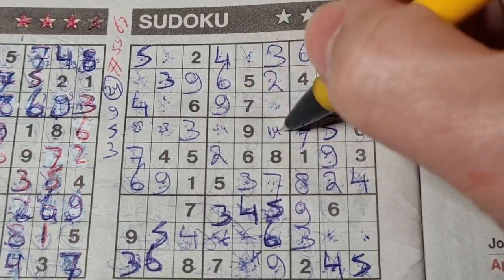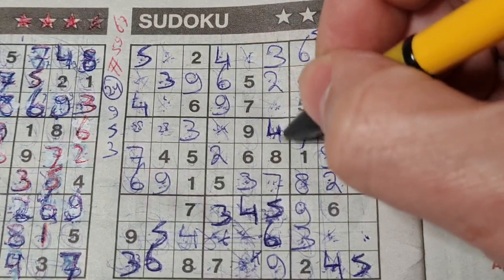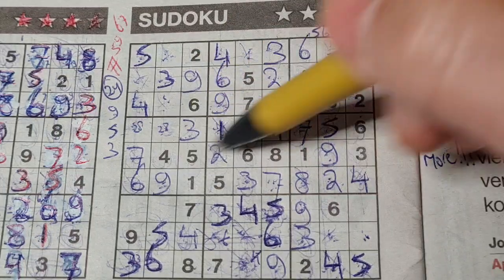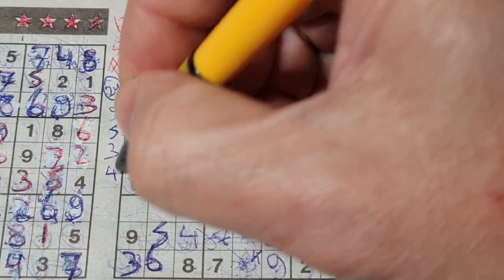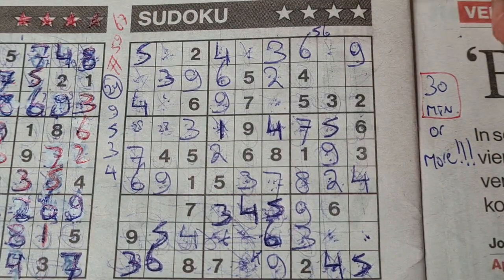I've marked those 2 boxes, it'll be the 1 and the 4. We have a 4 now in this column, so no 4 there. 4 should be here, and a 1 goes there. And all the 4s are used, I can see. Digit number 4. Okay.